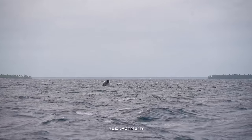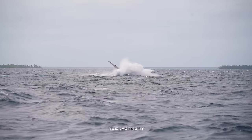It doesn't get much better than this. Good night! Oh, wow! That was not acting! Wow! We just saw the best whale breach ever. Oh, I was about to say, I'm not sure how it gets any better than this, and that's how. It was so close! Two of them!